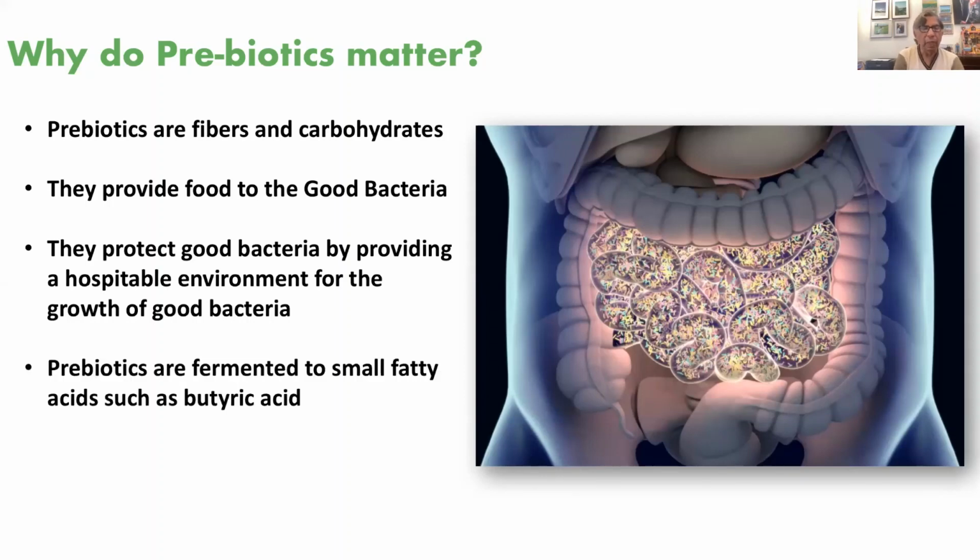That's correct. Prebiotics are also fermented and produce a short-chain fatty acid, such as butyric acid, which has an enormous health implication in terms of improving all your health: brain, organs, heart, and kidney, and you name it. There are at least more than 500 papers now. If you go to PubMed and just type in butyric acid, you will get more than 500 papers on this issue.